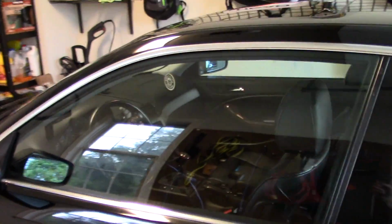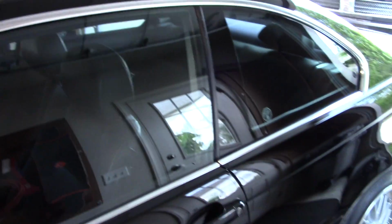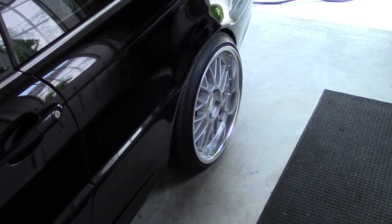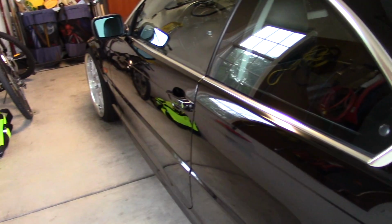I'm going to tint the car. Nothing obnoxious, but just kind of give it a nice clean look. I need a new driver's side mirror. This has been broken since I got it. A nice little electrical tape job. I want new wheels. I'm going to sell these because they're just too wide. I like the way they look, but driving them is kind of not as fun.